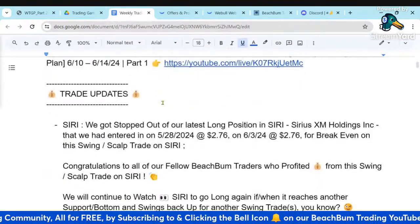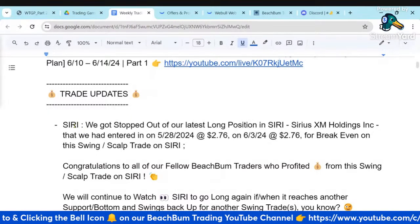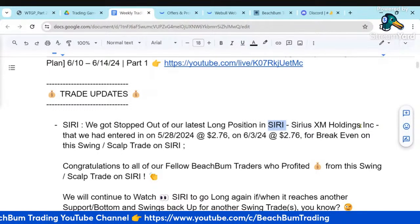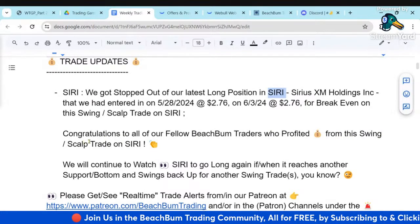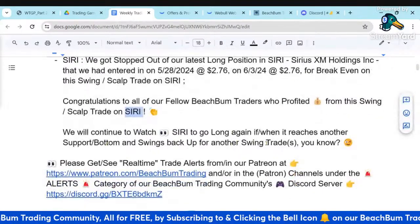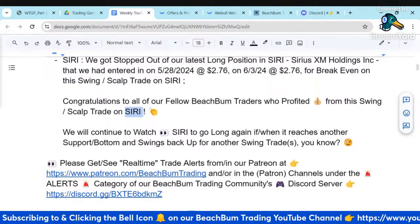So first, we'll quickly go over our trade updates for this week. As you can see, we got stopped out of our latest long position in SIRI XM Radio. As we'll see, it kind of had a failed breakout. I moved our stop up to just above break even, got stopped out break even. Congratulations to any of our fellow BeachBum traders who made a profit on this scalp or swing trade on SIRI XM. And as you'll see, we'll look for another opportunity to buy back into SIRI cheaper in the near future.